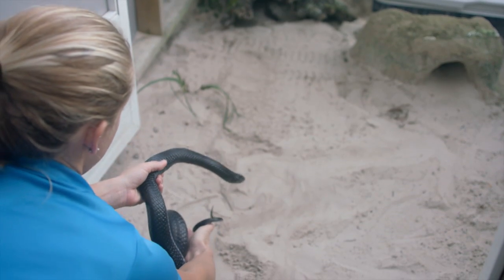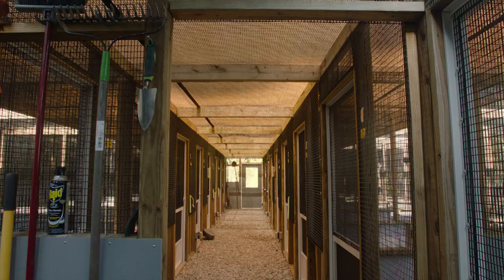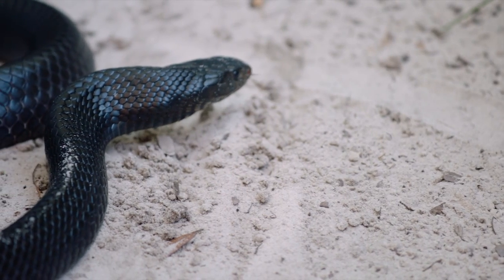So indigo snakes are the largest snake here in North America. They can reach over 8 feet in length. We have 28 enclosures that house indigo snakes outdoors year-round. We have mostly all of our breeding adults in these units.